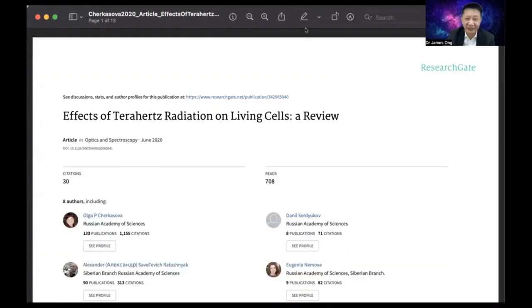Now, a lot of us will be thinking, is there any evidence to substantiate these terahertz stimulating stem cells? Well, I have actually found a research study. Let me just get it for you from Russia. Yes, it's not on humans, but it's on mice. And it's pretty good, all right?